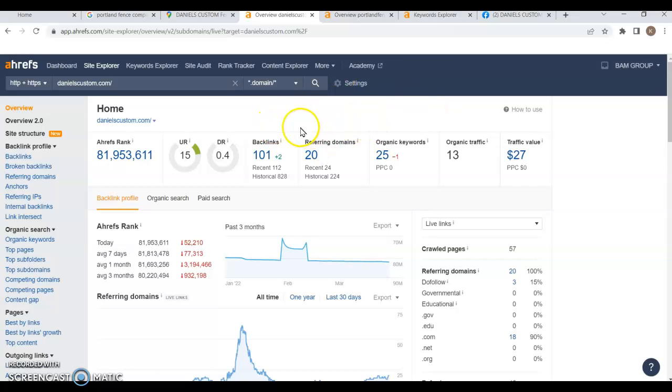Now, there are backlinks that are stronger and weaker. A weaker backlink would be like one of your citations that we just talked about to get your Google My Business page up to the top in that map pack. A citation will oftentimes give you a backlink, but that's not going to be a really strong backlink. It's still going to help, but not as much as some others.